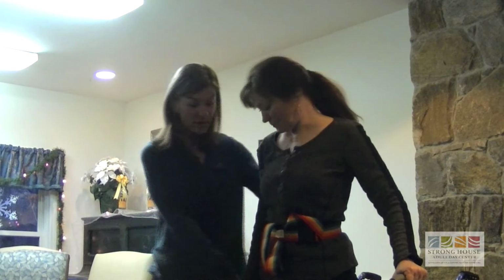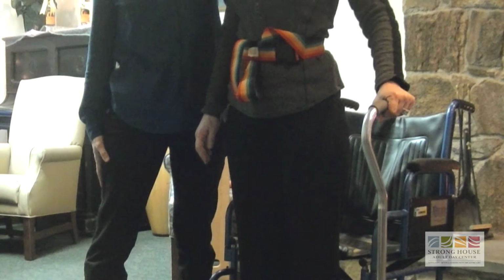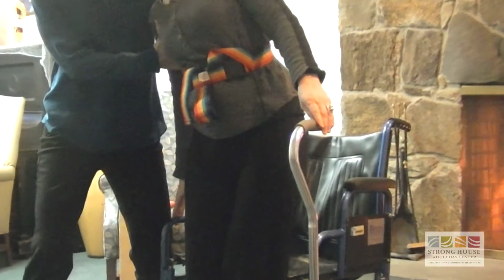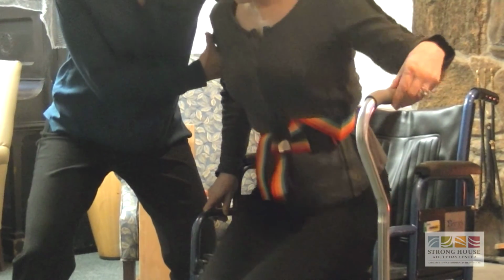Now we're going to show how Maureen is going to sit from the standing position. Okay? What you're going to do is make sure that the back of her knees are touching the wheelchair before she actually sits. So Maureen, you're going to step back. You feel the chair behind your knees? Yes. Now you're going to reach back with your hand for the armrest of the chair. Keep reaching, and I'm bending my knees, and you can sit slowly. Reach with your left hand.